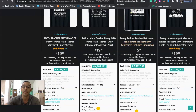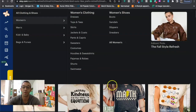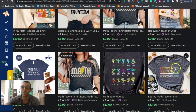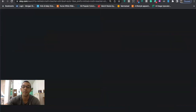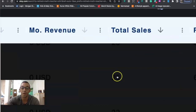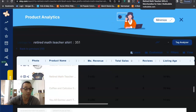If we go to Etsy and take a look at the competition there, if we just type in retired math teacher shirt, there's, I think it said 1,000 results, or actually 1,900. And here we see a design like the one I'm talking about, retired math teacher. If you have the Evergreen Chrome extension, this extension right over here, we can actually see how many times this t-shirt has sold. Here it is right here, and if we scroll over, we can see that it has sold 25 times. So these types of designs sell. There's not that much competition. It's going to be an evergreen niche, so if it's a good enough design, it'll sell almost every month for the foreseeable future.